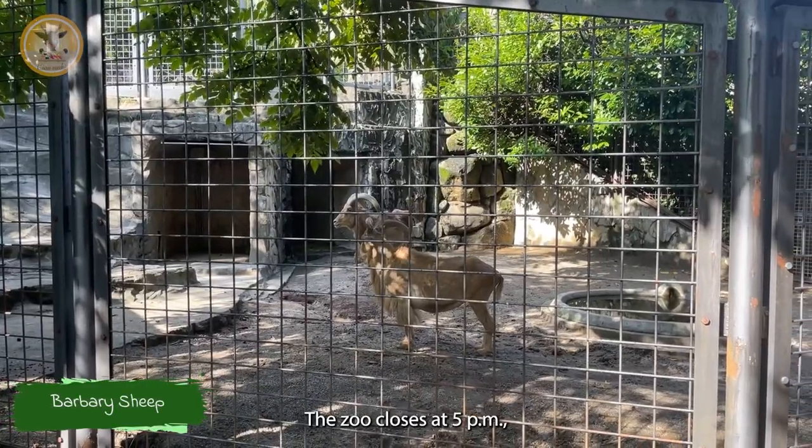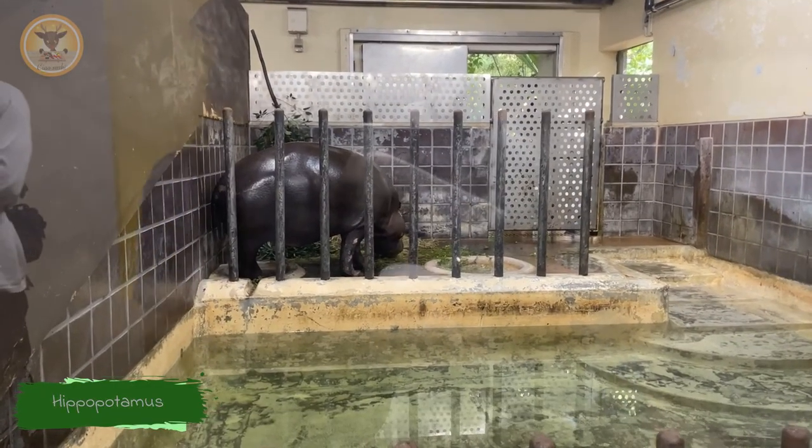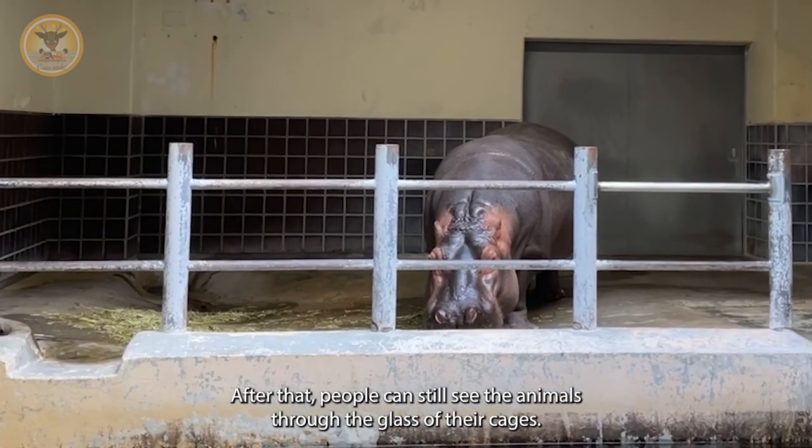The zoo closes at 5 p.m., so by 4, most of the animals are taken back inside. After that, people can still see the animals through the glass of their cages.